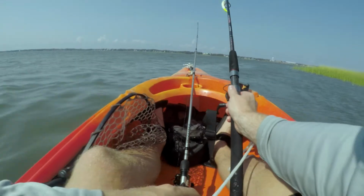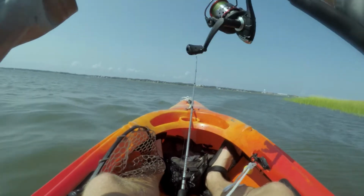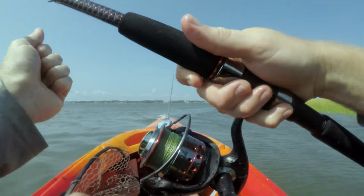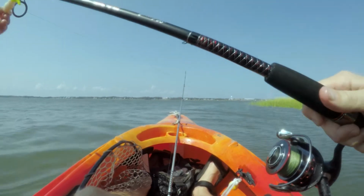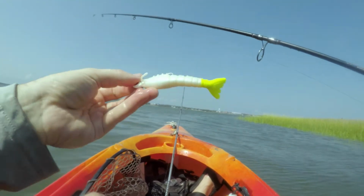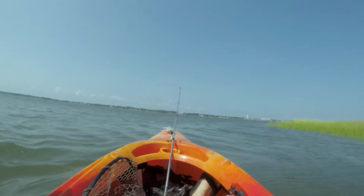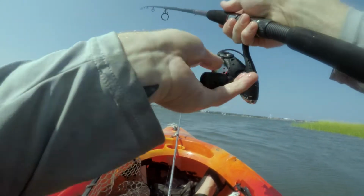All right, we're out where we were 2 days ago. We got the bail straightened out on the new Ugly Stick here. We're gonna go with the same rig, but we're gonna give the pearl white with a chartreuse tail shrimp a try here. Water's a bit higher, so let's see what we got going on here.